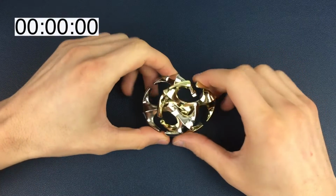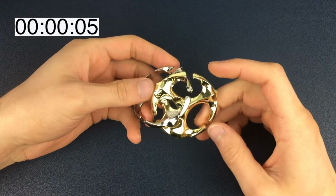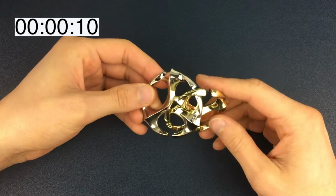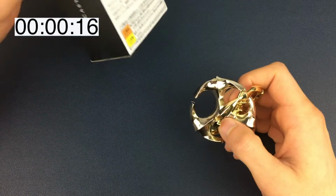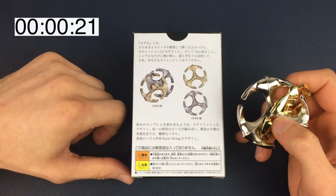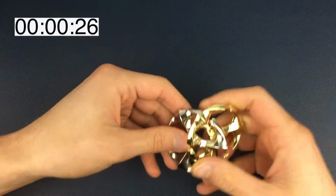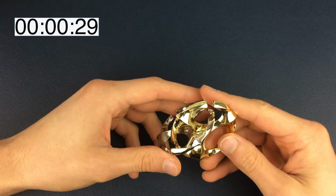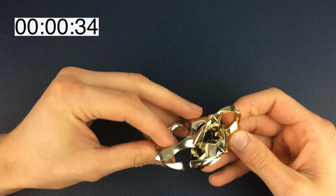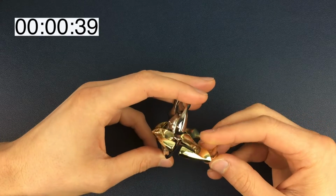So here is the rotor puzzle, and as I said, this shouldn't be too hard. Loads of gaps on each thing. How difficult can this be? Usually the box gives some sort of clue. Unfortunately, as you can see, it's not in English, so I don't know what the clue is. I do know, however, that there are multiple ways to solve this puzzle. Hopefully we can find at least one of them today.